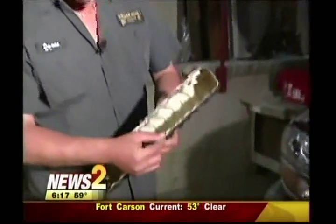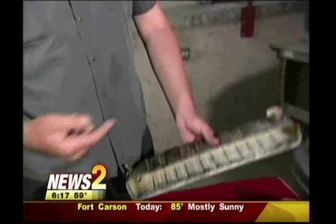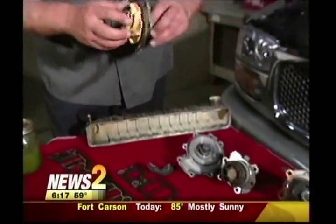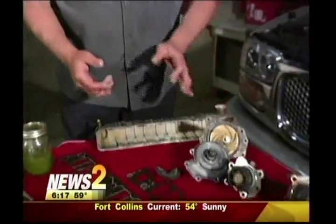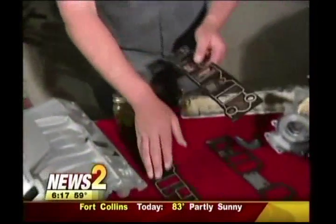And when you don't have a proper pH, then you get scaling and you get this buildup of minerals and deposits, and basically that gets inside of a component like a water pump and causes it to stop operating. Now you've got a serious overheat, and you basically shaved 100,000 miles off the life of your engine.